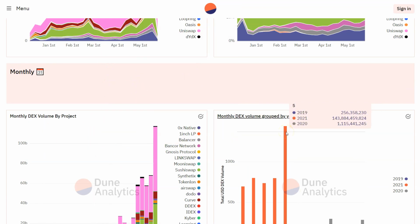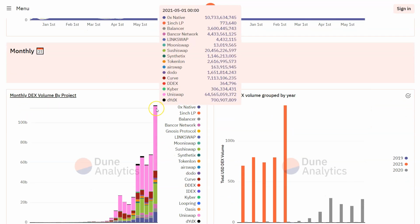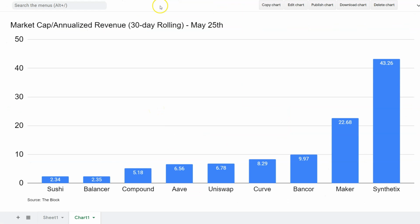143 billion, is that right? Yeah, 144 billion this month. Just insane volumes. Another way you can compare all of these coins to say, okay, they're all DEXs. They all have some sort of revenue, whether it's protocol revenue or based on the trading, the supply side revenue.